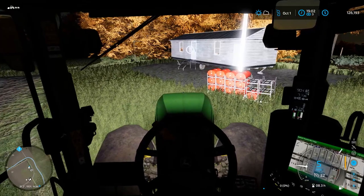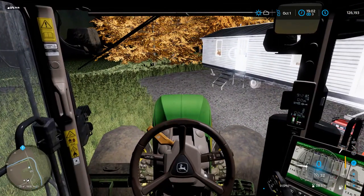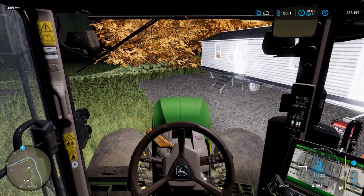Now I'm just down here to grab some diesel because I'm running pretty low. So we'll get fueled up, back out to the field, and we'll see if we can get this contract finished tonight.